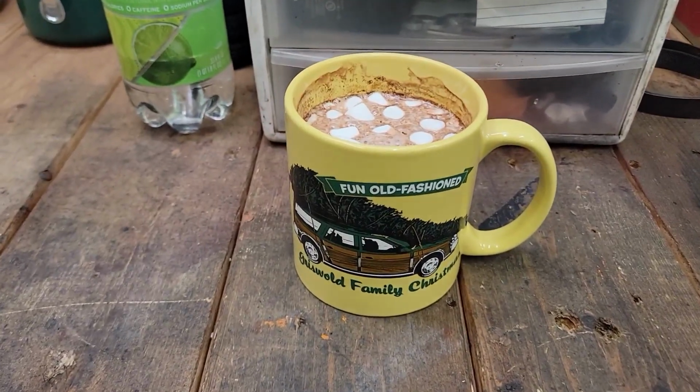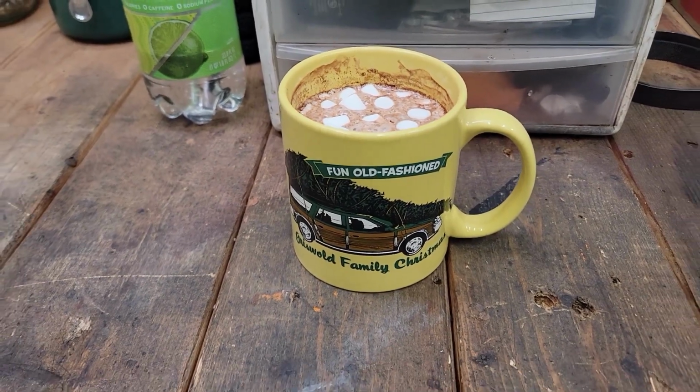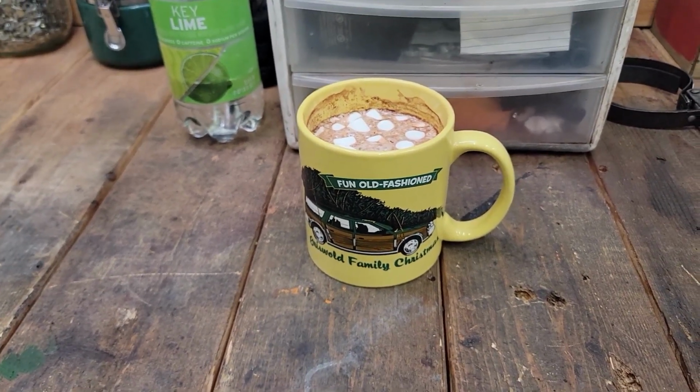Megan hooks it up with the marshmallows. Forget about it.